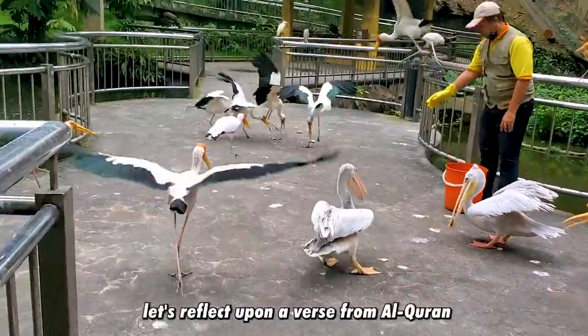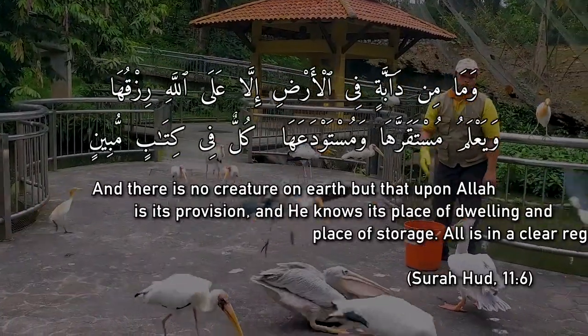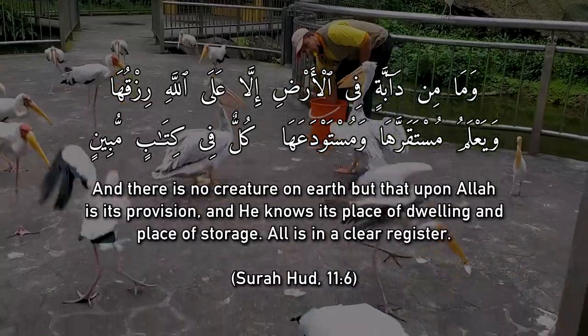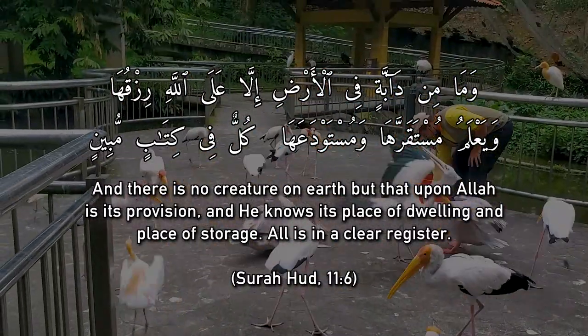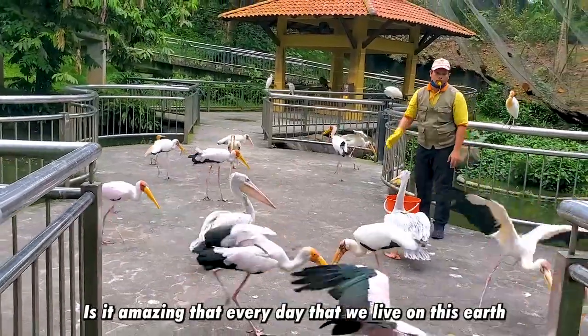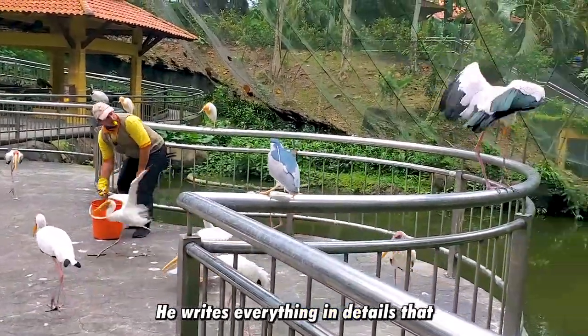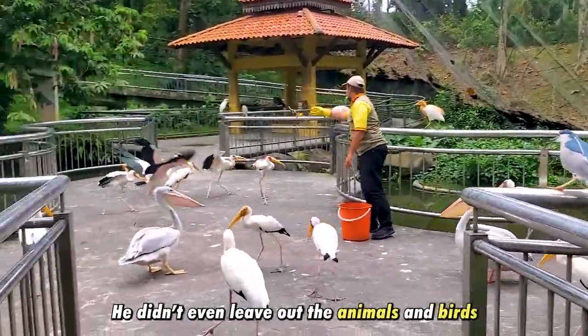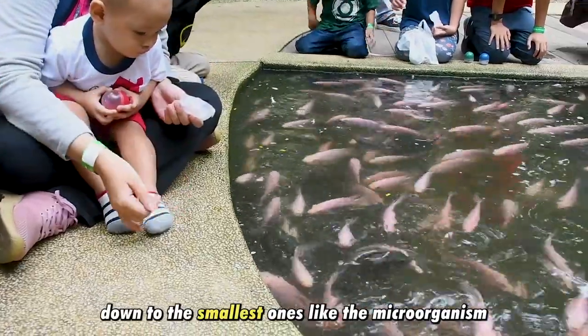Before I end this video, let's reflect upon a verse from Al-Quran from Surah Hud, chapter 11, verse 6, which means, there is no creature on earth but upon Allah is its provision, and He knows its place of dwelling and place of storage. All is in a clear register. Isn't it amazing that every day that we live on this earth, Allah has written the sustenance for all of us? He writes everything in detail that He didn't even leave out the animals and the birds, from the biggest creatures up to the smallest one like microorganisms.